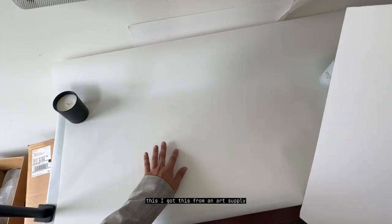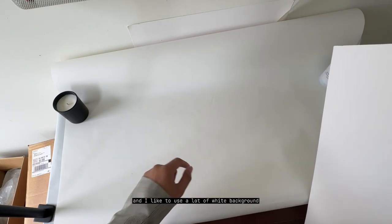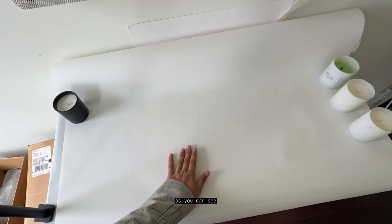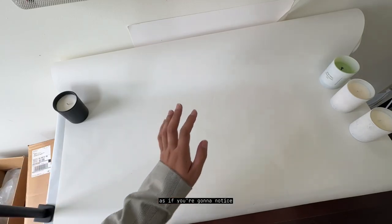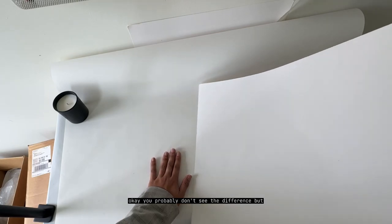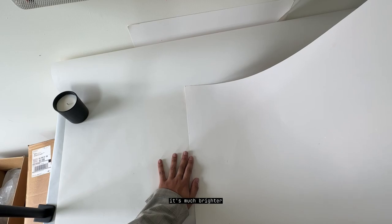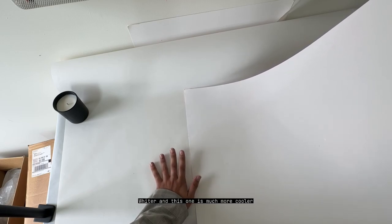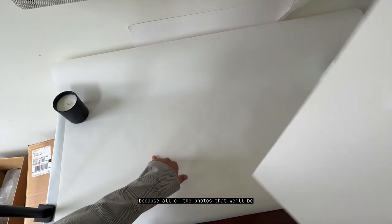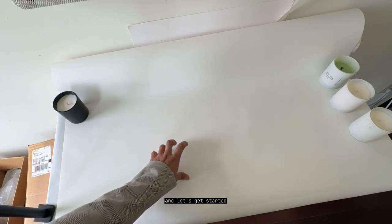This I got from an art supply. This is a drawing pad, and I like to use a lot of white background. And this does not catch a lot of light, as you can see. As you're going to notice, this is the glossy part. You probably don't see the difference, but the glossy part is much brighter and whiter, and this one is cooler, but it wouldn't really matter because all of the photos that we'll be taking, we'll be processing later, and let's get started.